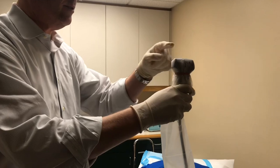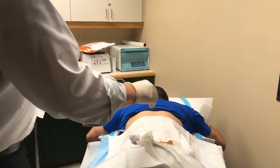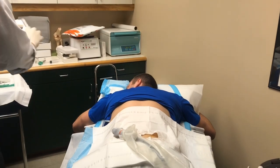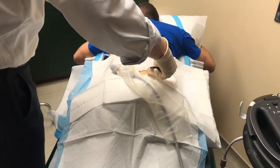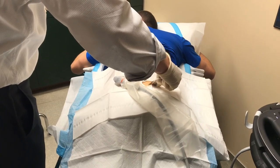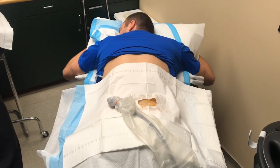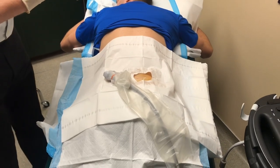Okay, so that's all sterile here. All right, we're getting ready to start. Now, one of the first parts is going to be the anesthetic. And again, the irony that an anesthetic can hurt. So you're going to get a little sting from the lidocaine, and that's going to happen here in just a second. If you're ready. Are you ready?